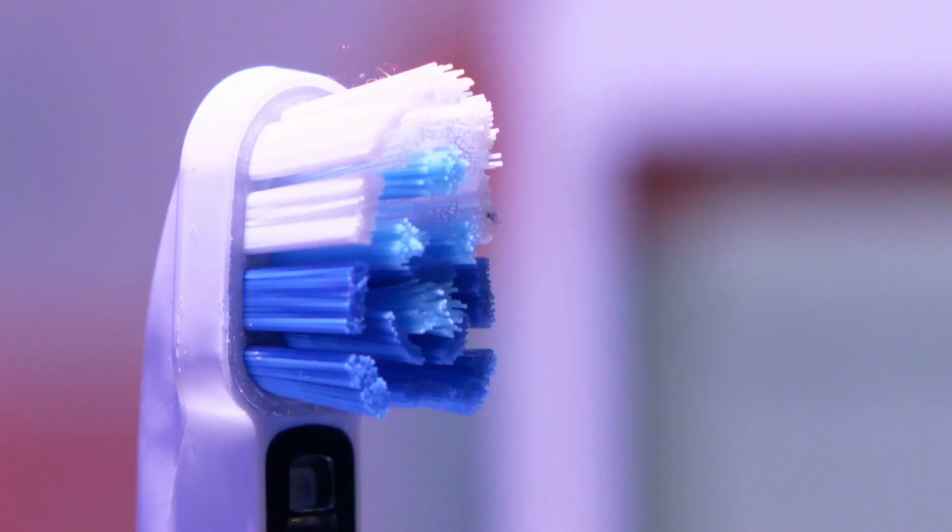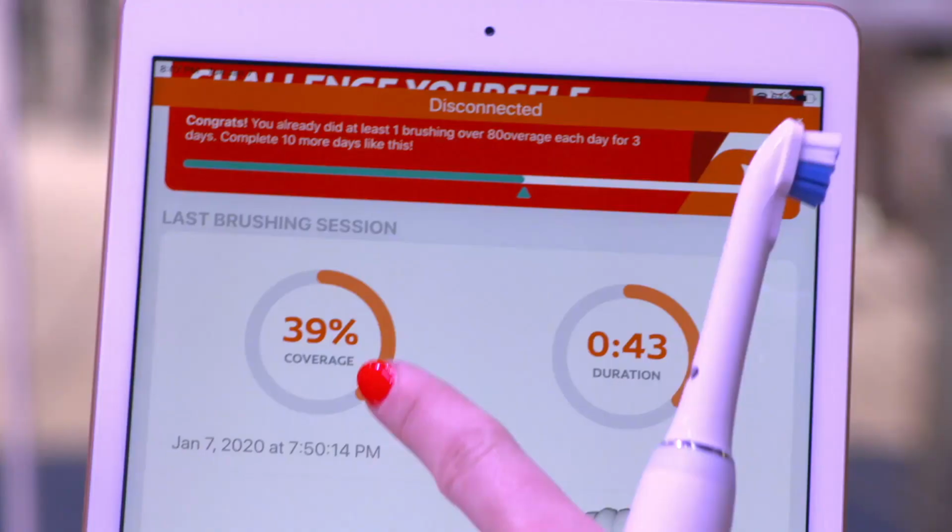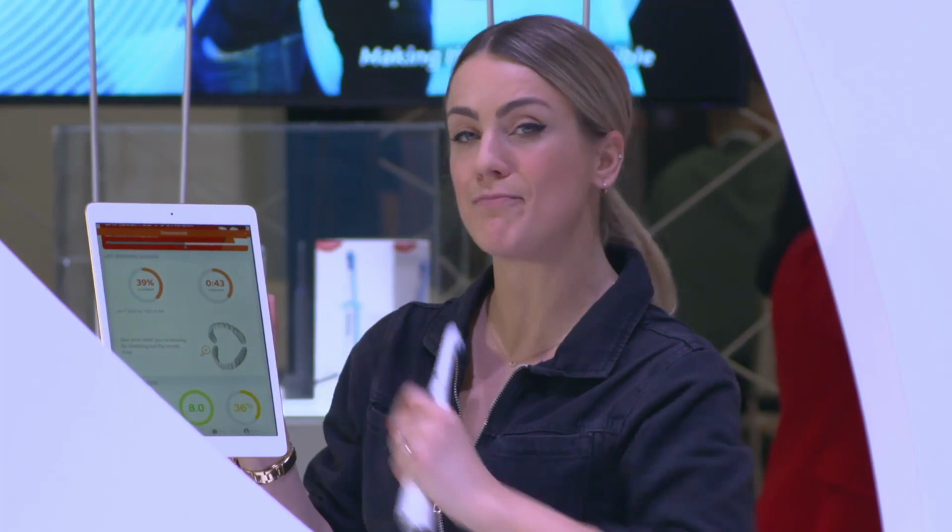Now, this toothbrush comes with a sensor on the top there, which detects exactly how much plaque you have on your teeth. If it lights up blue, then you need to keep brushing. If it's white, then it means they're sparkling clean. All that information is then passed on to this app, which tells you exactly how much you've covered in your mouth, the duration you've brushed for, and if you've missed out on any teeth.